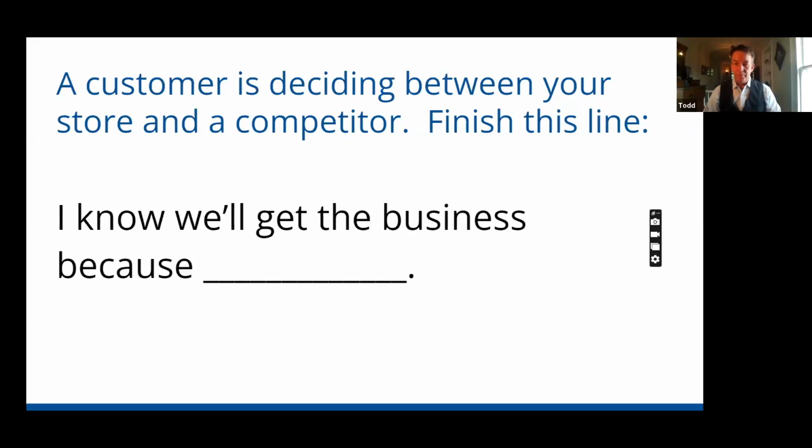That's exactly right. I love this question because it's going to make you think about what actually differentiates you, but a differentiator that your customer actually cares about. And Masterpiece comes in with another awesome one. Let's hear it. We'll get the business because I don't work at the other place. I love that. That's awesome. That is great. Nezreen, similar, because they'll be working with someone like me, and we also have better products and pricing than anyone else. Ashton writes about the customer experience that's superior to everyone else.